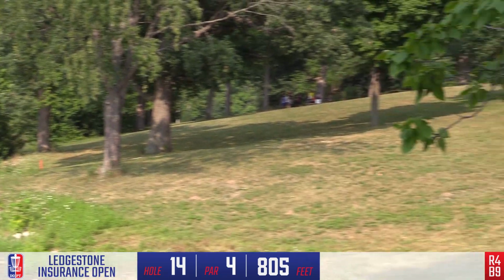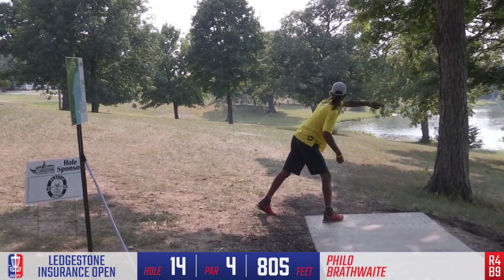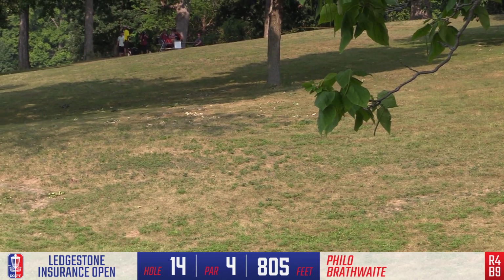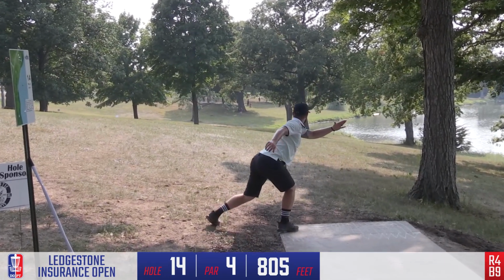Here's Heimburg, hitting a tree. Would you say that was a good tree kick? It seemed like he was going to go out of bounds, but it may have been. Oh, and here looks like Philo threw one into the ground again. He needs to get those ones up. Yeah, no matter what course you're on, worm burners are not good.